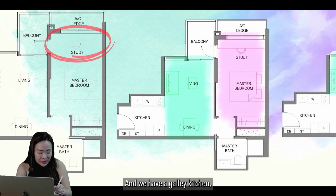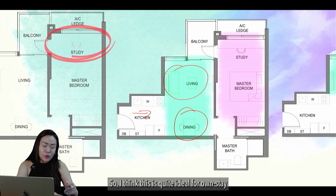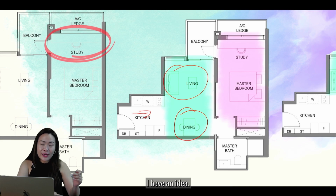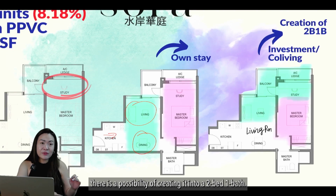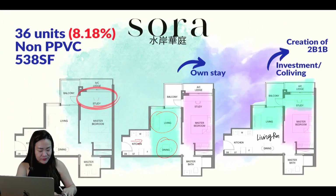And we have a galley kitchen, and you still have your proper dining and living room space. So I think this is quite ideal for own stay. Or even if we are buying from an investment point of view, I have an idea. If we are buying for investment, there is a possibility of creating it into a 2-bed, 1-bath. So I'm going to show you now how to do it.